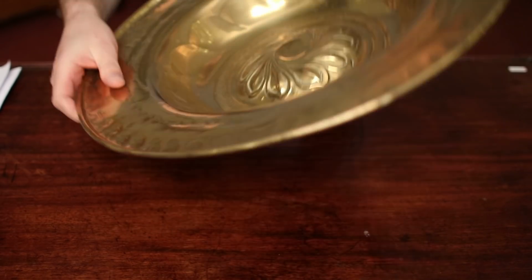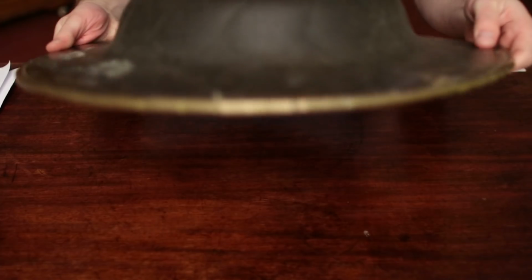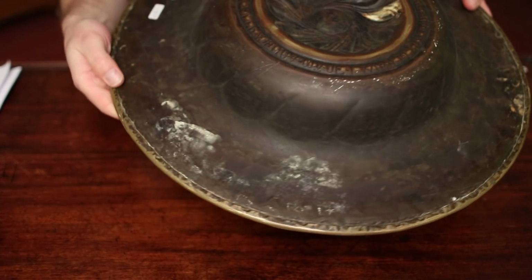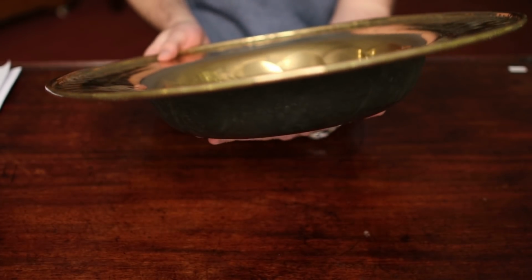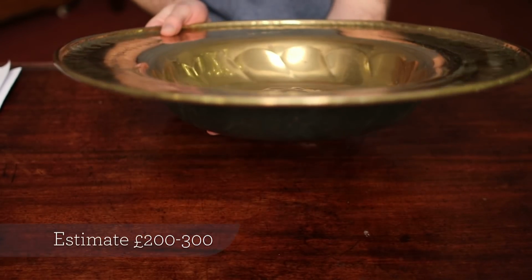I'm not really sure, I've looked into it, and all I can find is in auctions, in Christie's and Bonhams and other sale rooms, that these are always referred to as arms dishes, in England anyway. But we said £200 to £300, I thought that was on the cheap side.